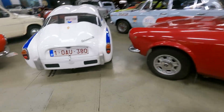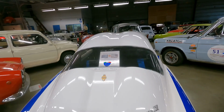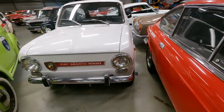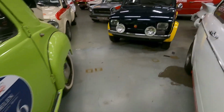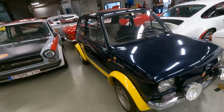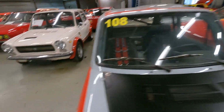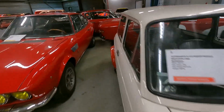Another Abarth 750 by Zagato with this iconic roofline. Fiat Abarth 1000 and a 126. Wow. And well, of course, I've never seen so many of them.